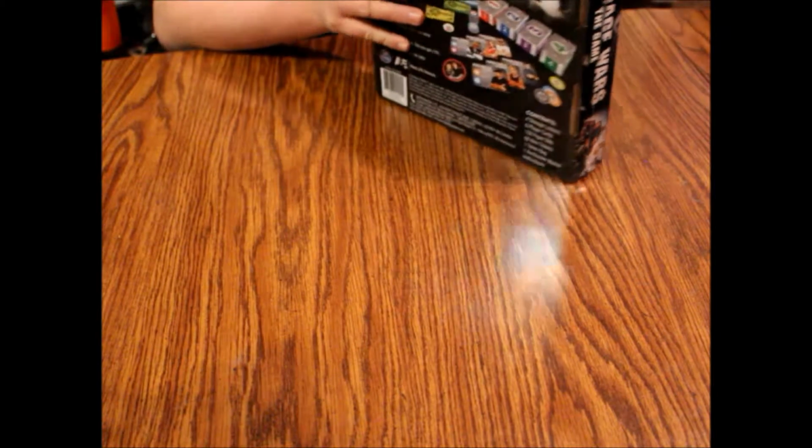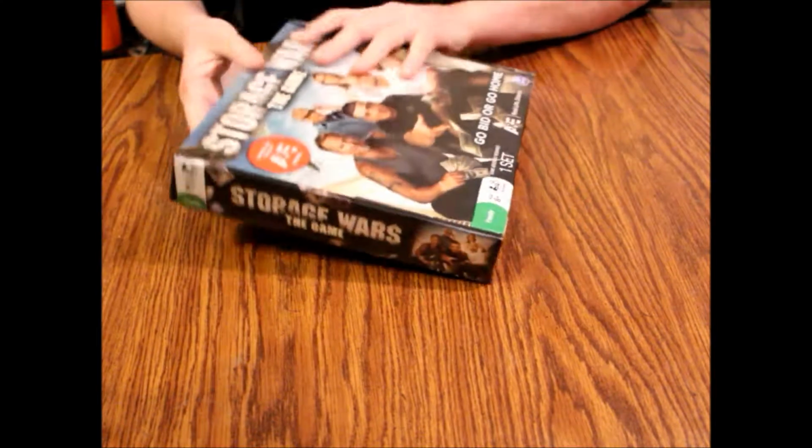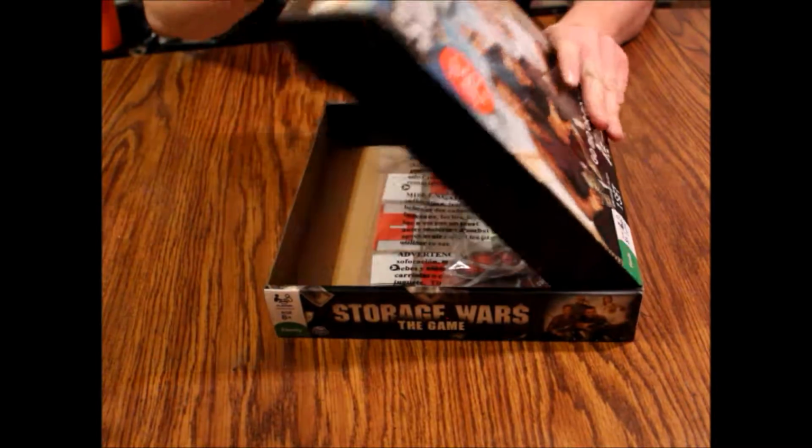It is supposed to be for 8 and up, so shouldn't be too hard. And it is put out by Spin Master. I don't know who they are or what they make, but pretty sure this is an association with someone else though. Apparently they're out of Canada, according to the box, but let's see what we got here.